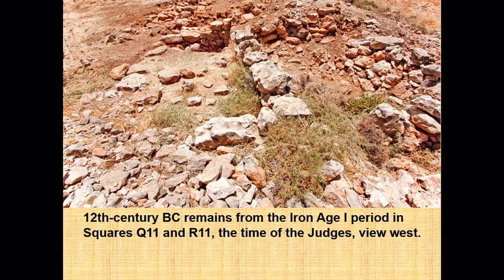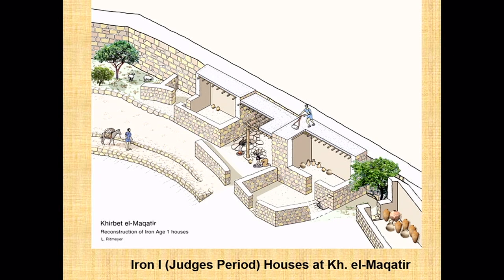Now, here are our Iron Age ruins with different phases of the Israelite house. And I'm going through this pretty quickly because I'm trying to leave time to watch a little video with you guys and then maybe answer a couple of questions. But here are our Iron Age houses from Khirbet el-Maqatir. We actually found those things, the roof rollers and the storage jars and the houses built into the wall there. Very primitive, what I would call phase 1 of the Israelite house.